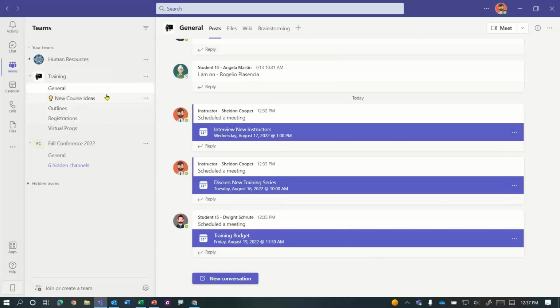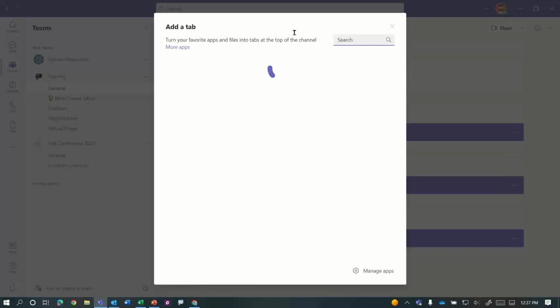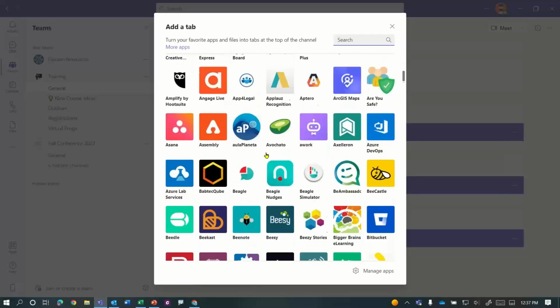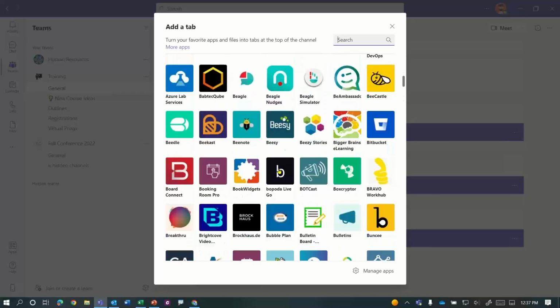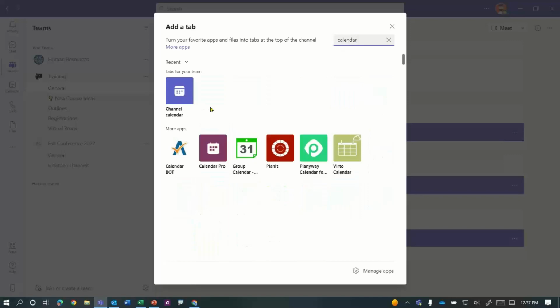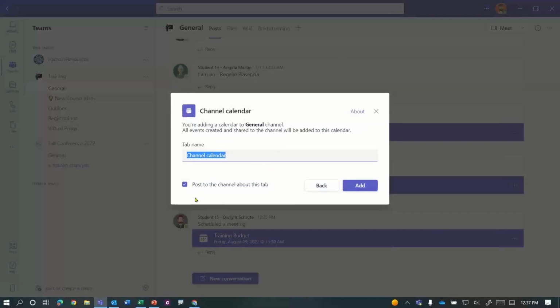Once you have several meetings that have been associated to a channel, what we can do is go across the top of that channel and click the plus. Now, it's going to have tons of options for you. These are tons of different tabs, but if you're looking for a particular tab, you can search for it. So I'm going to just search for calendar. And notice it brought to the top the channel calendar. So now I can click on it to add it.